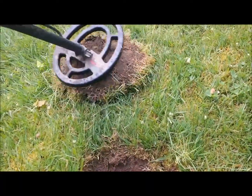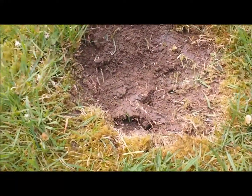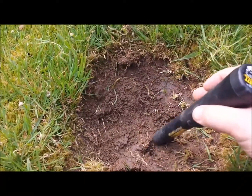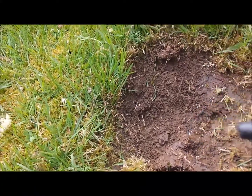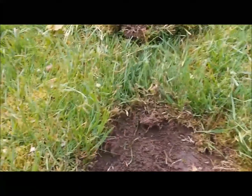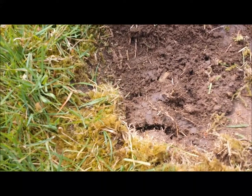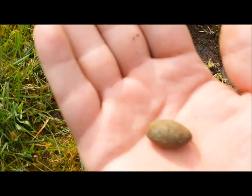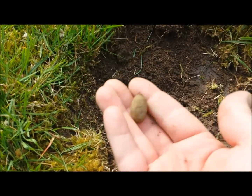Got our plug pulled out. And it's still in the hole. Let's see what we got here. Right there. Get the finger out here. Whoa! Look at that. That's a fishing weight. Not a coin. Lead weight.